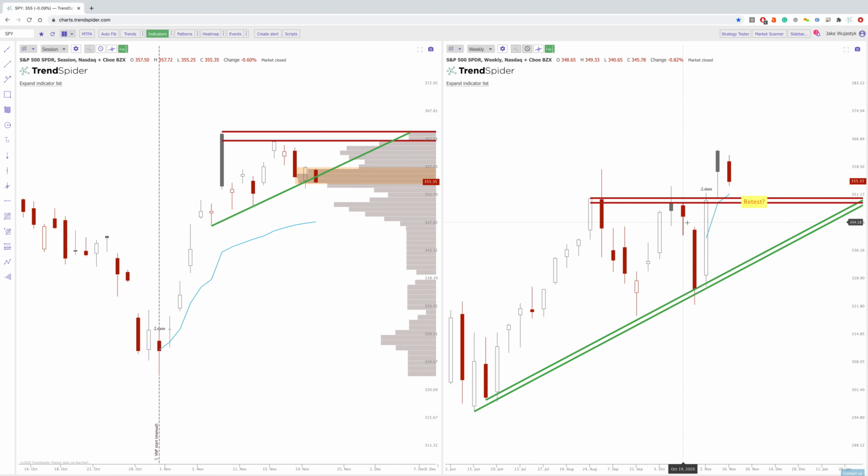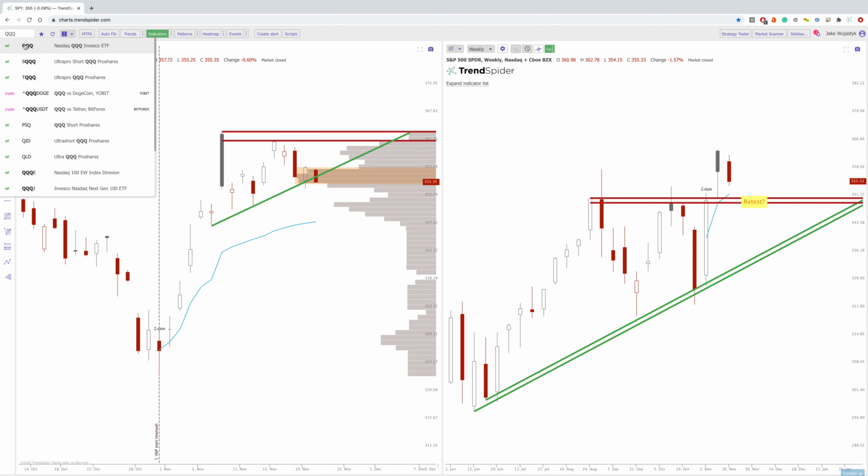Now, on the weekly side of things, you can see here right around 350, 349 is this previous level of resistance, now possibly acting as a level of interest as well. So not only do you have the anchor VWAP, but you also have this previous resistance on the weekly chart where it says retest. So let's see what happens going into the couple weeks ahead into December.